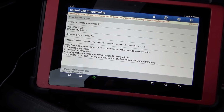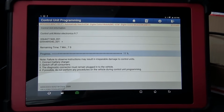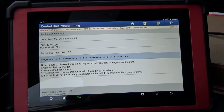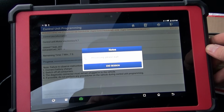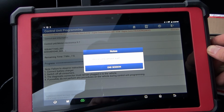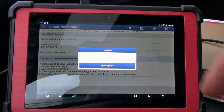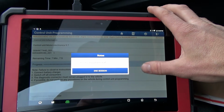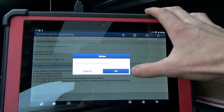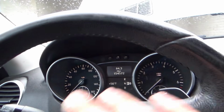It's been a few minutes, not moving. If it doesn't move in another few minutes, we're going to have to try to restart, but not looking promising. Yeah, I really don't like this. Just stuck. What if we hit back? Processing, please wait. I don't know. Should we end the session? Key off. Let it go to sleep.